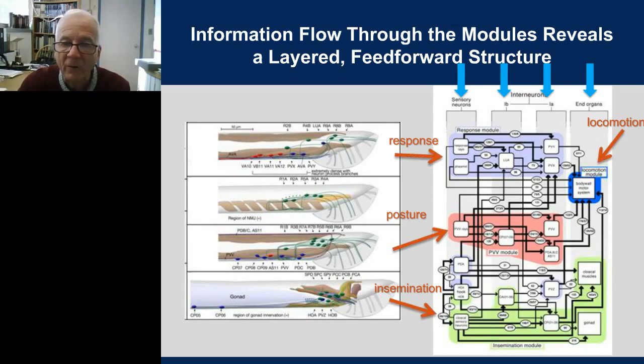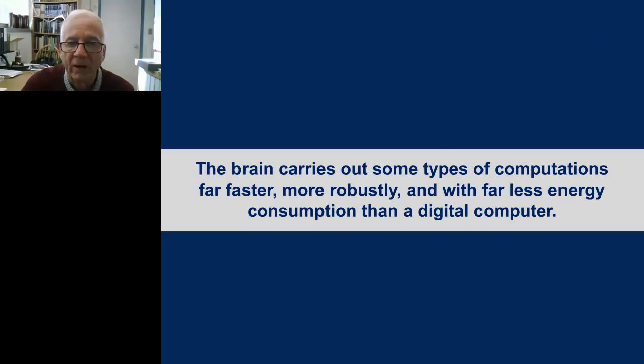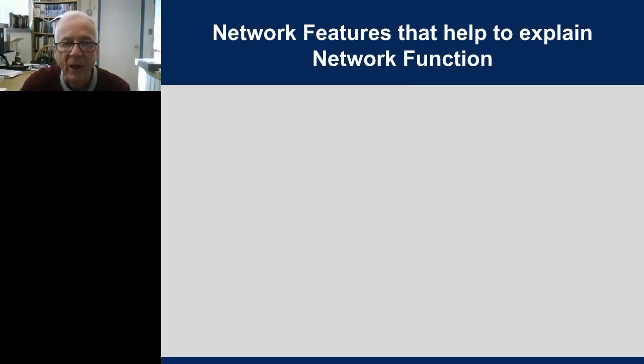Now the brain carries out some types of computations far faster, more robustly, and with far less energy consumption than a digital computer. This has been known for a long time, and it's been known that the brain is a massively parallel structure. So theorists have looked at properties of those kinds of parallel networks to try to understand how our brain can function so efficiently and so robustly. Speed and efficiency can be explained by short pathways and highly interconnected neurons. We see these features in our circuits.